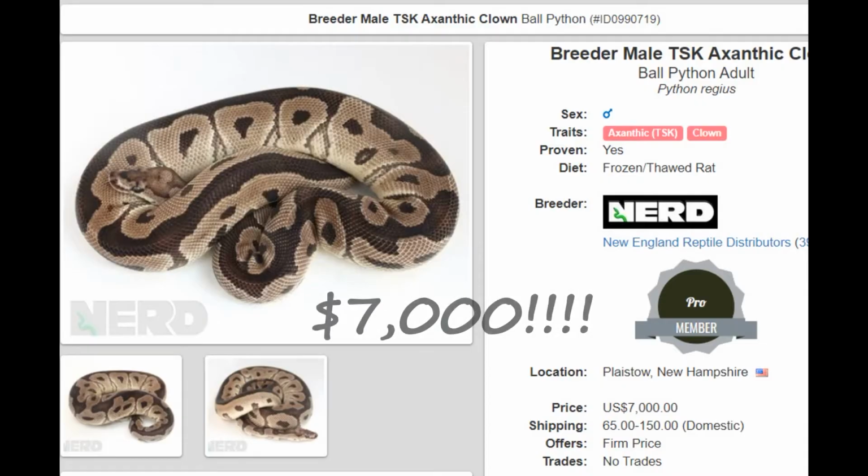So obviously the shortcut to that would be buying a snake that already is visual or is carrying multiple copies of the recessive genes you want to work with, but sometimes that can get pretty pricey. So for example, if I wanted to jumpstart my Axanthic Clown Pied project, I could try to find an Axanthic Clown, which I have found on Morph Market. Guess how much they cost? I'm not really willing to pay $6,000 for a snake at this point in time because I'm just getting started.